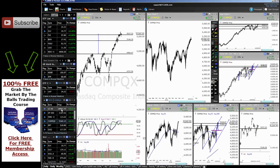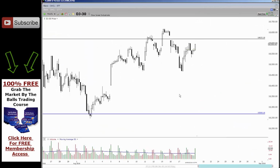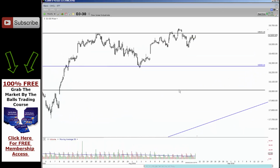Let's go have a bit of a deeper look into the hourly chart, and I'll show you what I'm seeing here. This is the Dow Jones, and if you look at the Dow Jones on this chart, you can notice that we could potentially be creating a stair step down. Now this is a potential, right? The reason why is it hasn't actually happened yet, but you can see how we had a higher peak, higher trough, higher peak, higher trough, higher peak, lower trough.